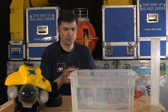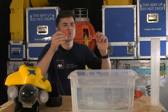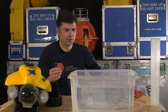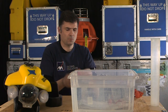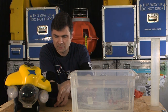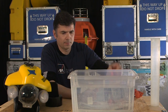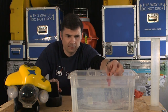We've made sure that it's a fair test because we've used the same size of ball for each of these. So the only thing we're changing is the shape. We're not changing the mass of the ball that we're using. And we're going to see what might happen. So I'm going to get the stopwatch up. Here we go. And I am going to start off by dropping the submarine shape one in.